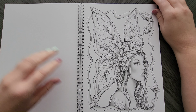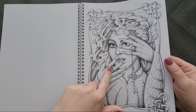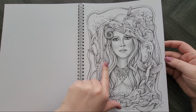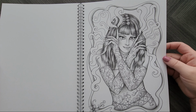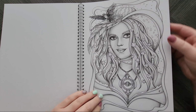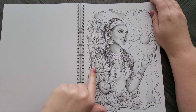Oh, so is that one. It's going to be hard to find a favorite. I knew it. I love that. That's on the cover, I think. Oh, look at that one. I mean, just the fish and the wave. That's beautiful. That one's cool too. Ooh, that's cool. I like that one. Oh, the sunflowers, that's beautiful.